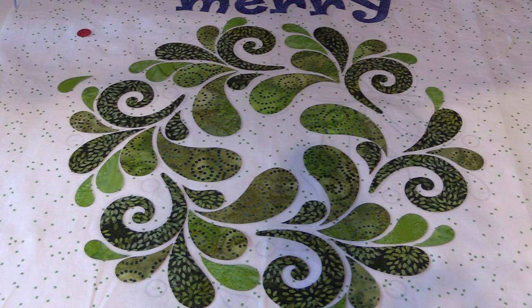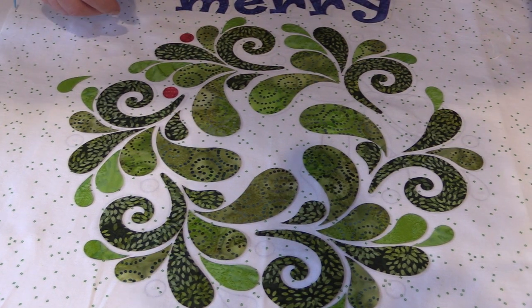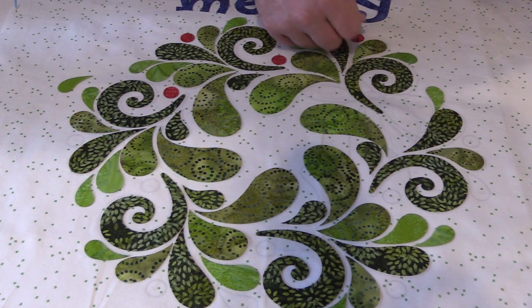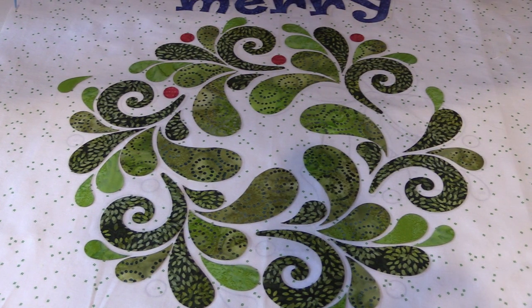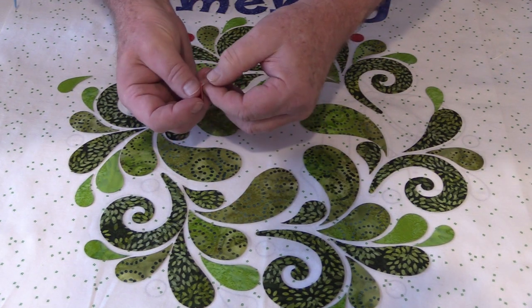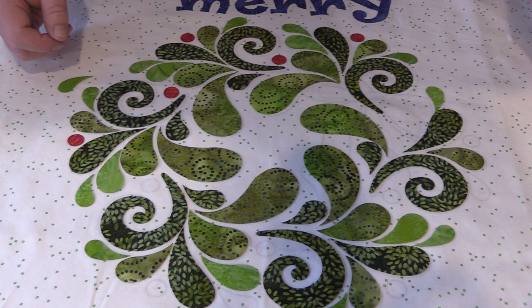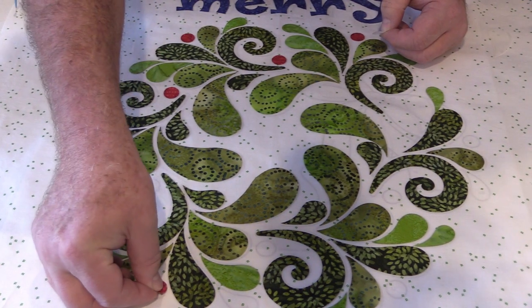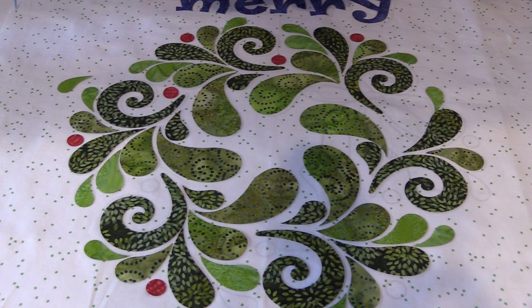I'm going to put in some of the red berries. You do have to be a little careful with these, because the smaller the piece, it is a little bit harder to get the paper backing off. And I say that, I mean that it would be a little easier to damage the edges on these pieces than on some of the bigger pieces. So you just have to be a little bit gentler. And also, I'm all thumbs. And in fact, you can actually see I do this with my thumbs. But I think when you start putting the red berries in, that's when the design kind of pops.